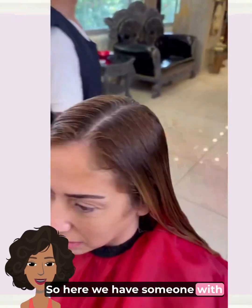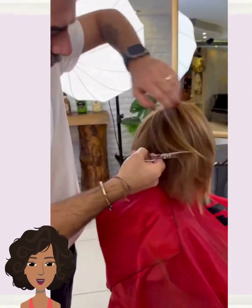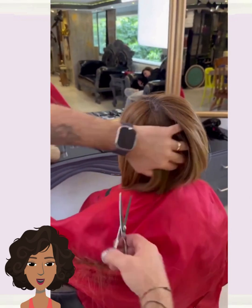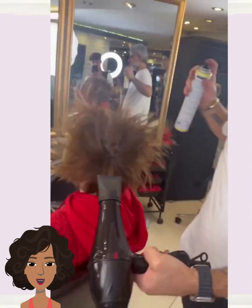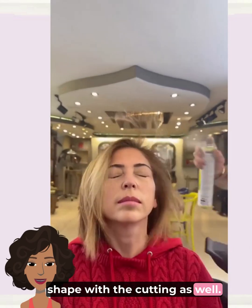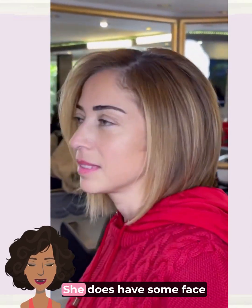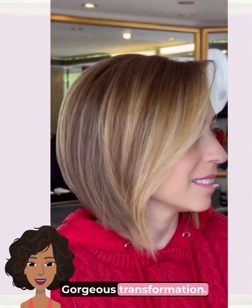So here we have someone with mid-back length hair. The stylist cuts the hair right into a beautiful angled bob. He also did a nice asymmetrical shape with the cutting as well. Lots of body in this cut, lots of movement, and I think that the color is really pretty. She does have some face framing highlights. Gorgeous transformation.